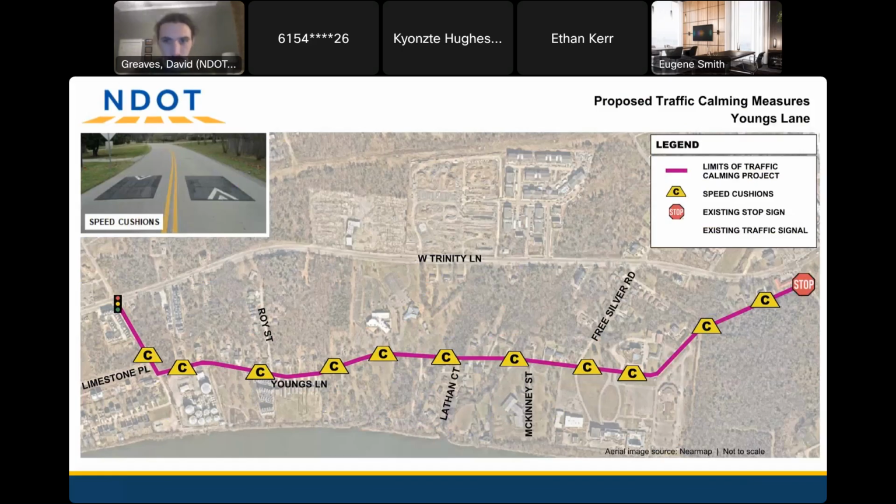So on a typical street, we like to space cushions between 300 and 500 feet apart. Essentially, that spacing is the sweet spot of providing enough calming that the effects are achieved, but not leaving so much space that vehicles who are in a hurry have the opportunity to get back up to dangerous speeds.